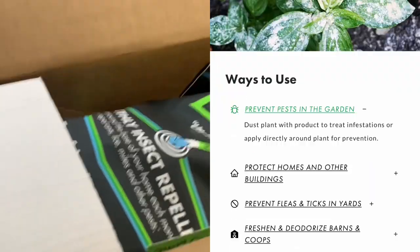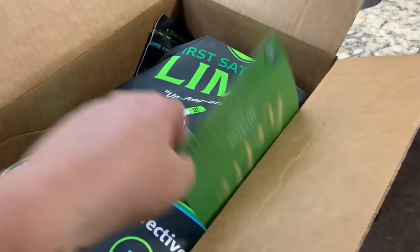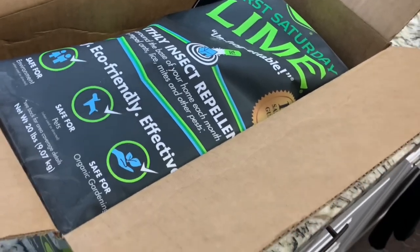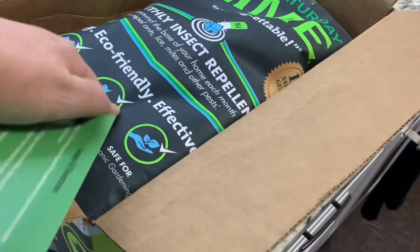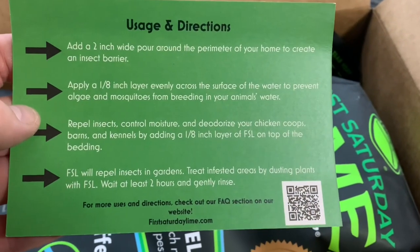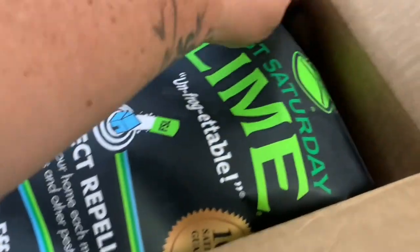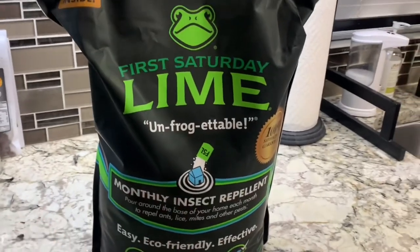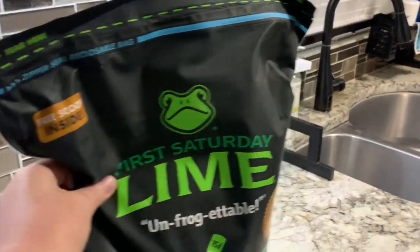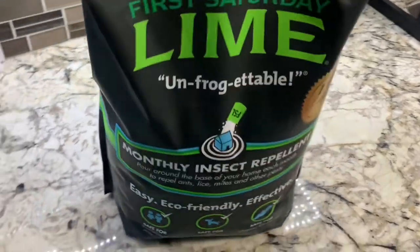I'm definitely going to be putting this in the chicks' area. I'm gonna clean out their little home, I guess you would call it, their little box today, and I'm gonna add this to it. And then also once we have the coop and everything done, we'll continue using this. But that's the packaging. And yeah, I'm super excited to use this in my garden, around my yard, and for the chicken coop. This is just a monthly insect repellent. It'll also keep your coops nice and fresh. So I'm excited to start using this, and I think this will help with keeping insects out of my garden as well.